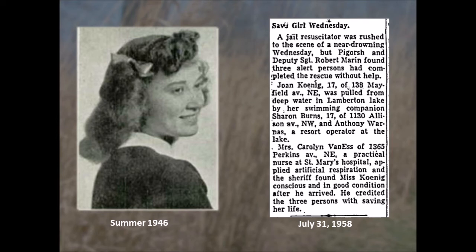On the right is July of 1958, and this is an article of another rescue, this one making the paper. Joan, a teenager, was pulled from deep water by her swimming companion. Hey, there's the buddy system. And assisted by the resort operator, Anthony, and then given artificial respiration by a nurse who happened to be there, Mrs. Van Ness. So good stories abound.